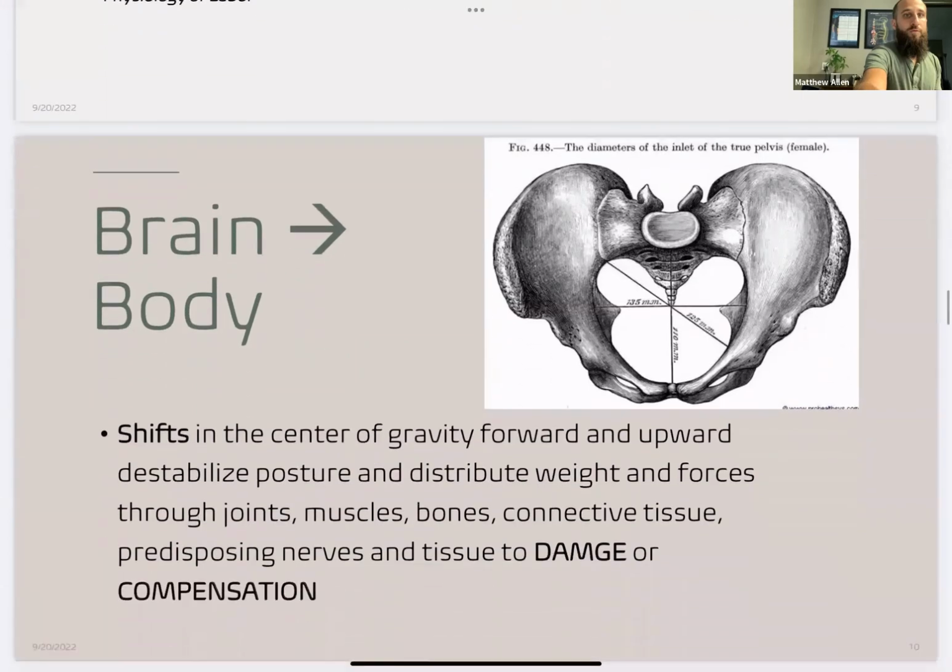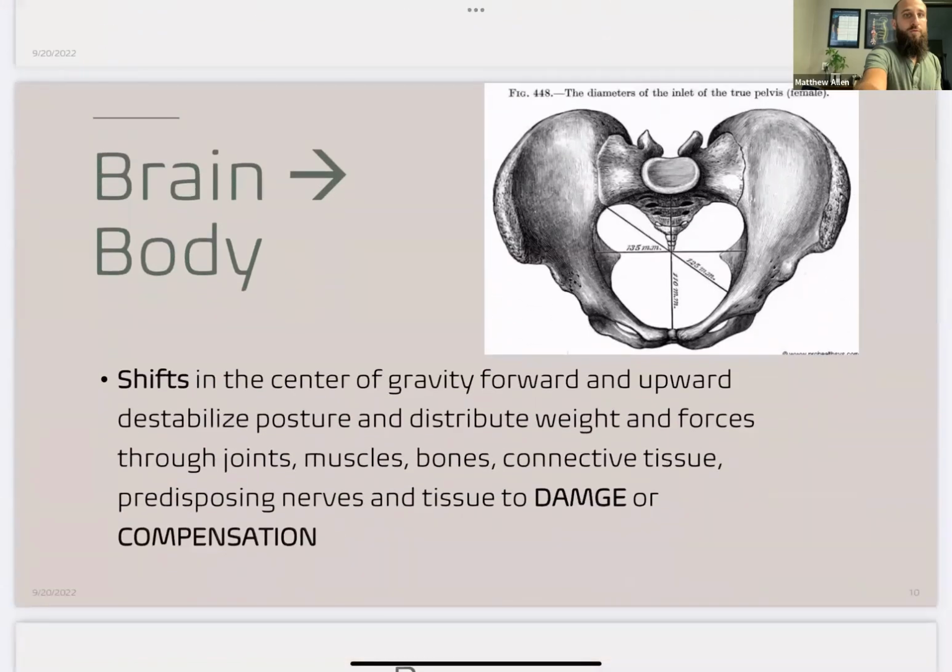Shifts in the center of gravity, forward and upward, destabilize posture and distribute weight and forces through joints, muscles, and bones, predisposing the nerves and tissue to damage and compensation. Most individuals come to the chiropractor because there's a pain pattern present. If we can start to view chiropractic as a proactive care model versus a reactive care model, a lot of this can be mitigated.